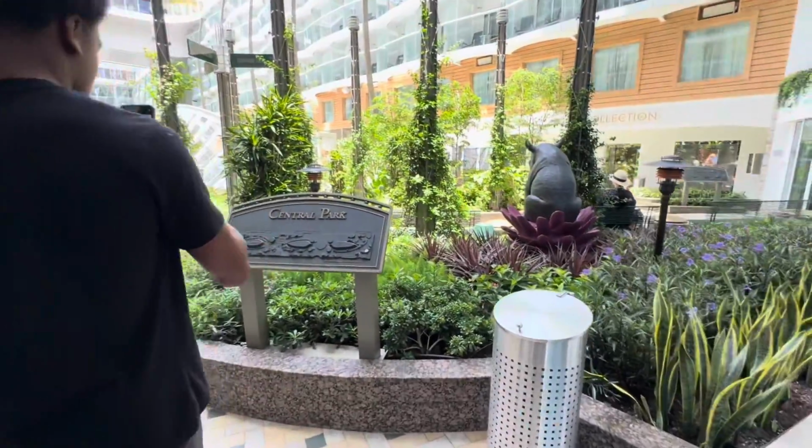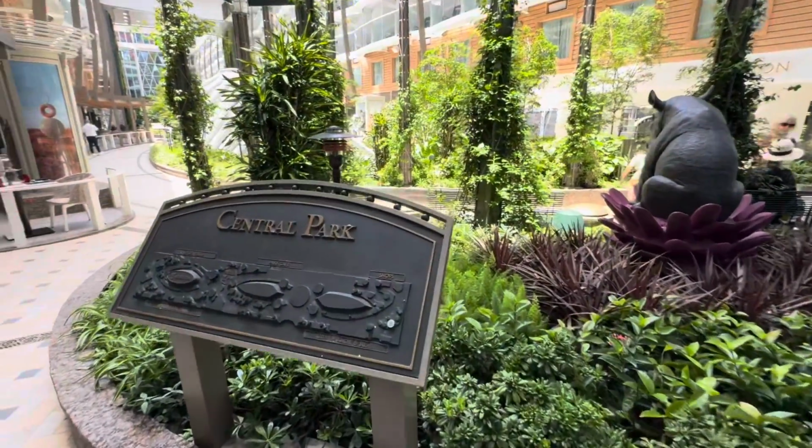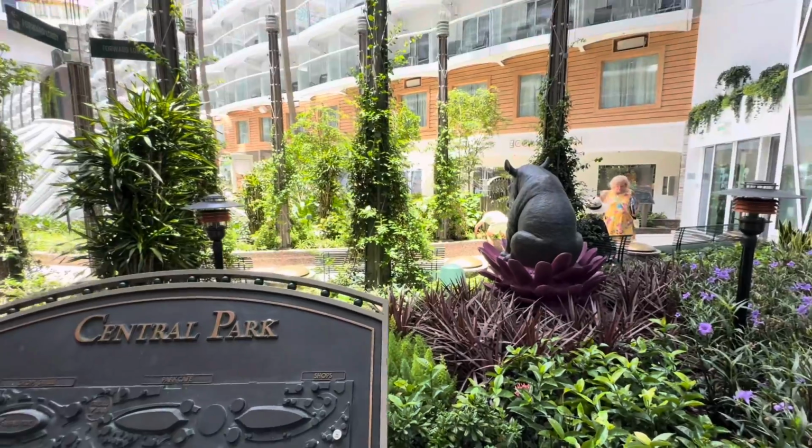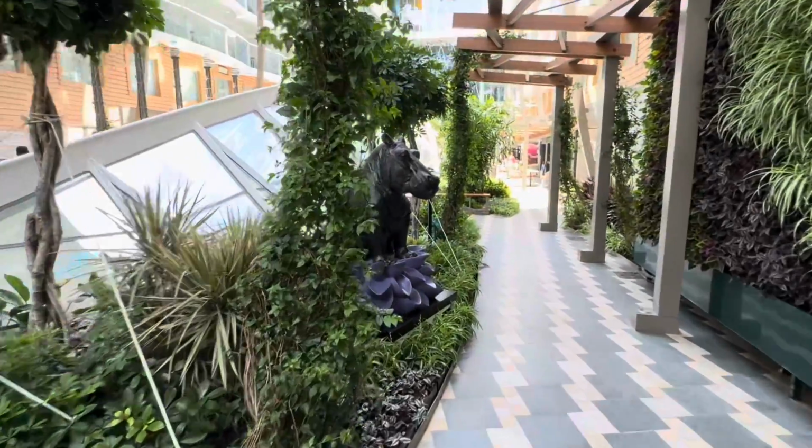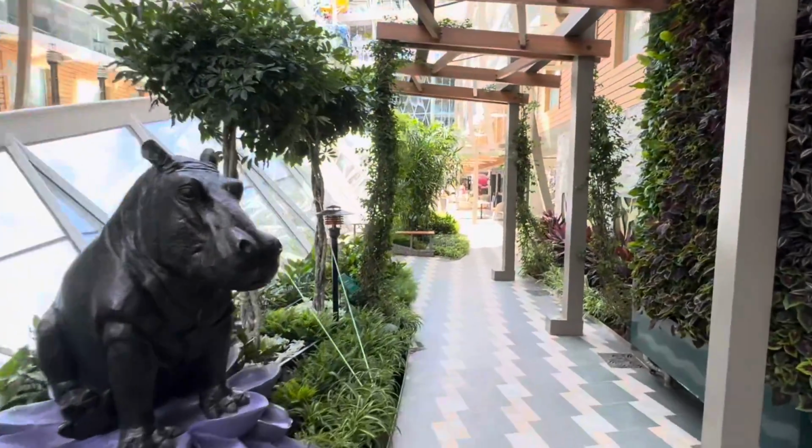And you also have the area that I'm currently sitting in right now, which is Central Park. I absolutely love Central Park because it's such a serene, calm spot to go sit and relax. You can read a book, maybe get some work done. There are several different dining venues located here as well. So the ship itself is beautiful.